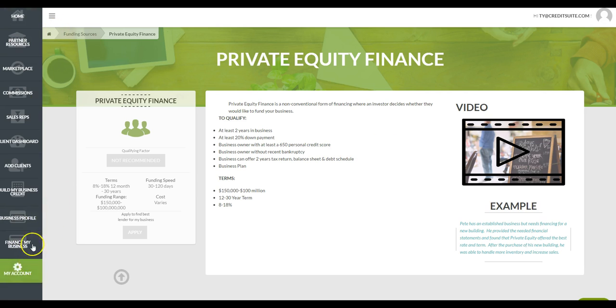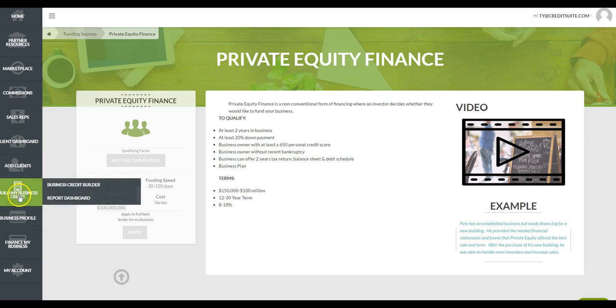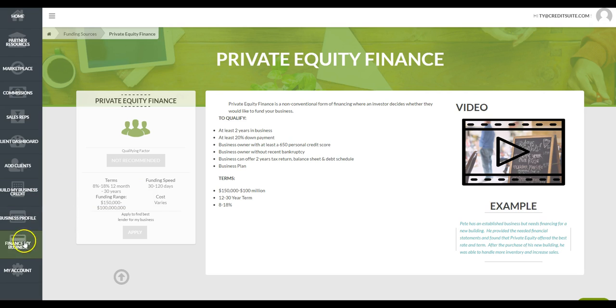So the finance suite's unique because it combines these two powerful elements. You can build your business credit, and you can also obtain financing. You can go through the business credit builder to obtain credit for your EIN that's not linked to your social, so you can get credit quickly regardless of cash flow, credit or collateral. Or if you have a business strength, you can come in here and get business financing as well.